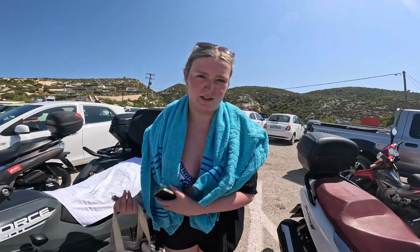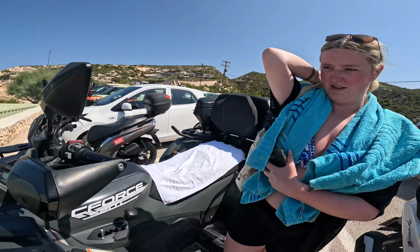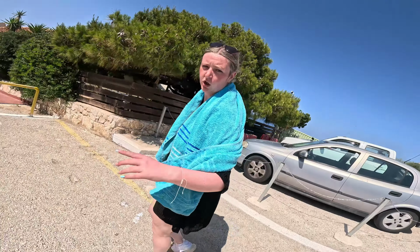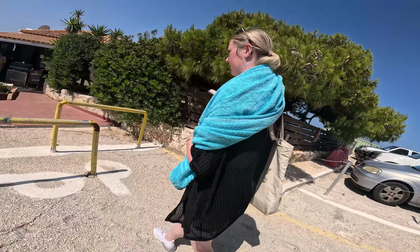So we just got to Port Limnionas. Beach. It's a beach. We're getting very excited. Towels back on the quad.